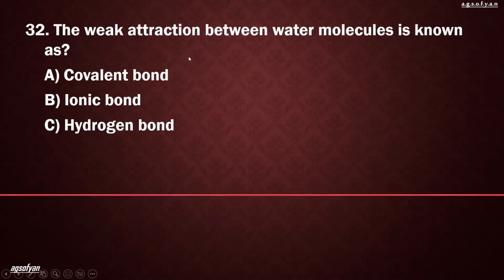The weak attraction between water molecules is known as, as already mentioned, this weaker type of bond, weak attraction: the hydrogen bond. That's the hydrogen bond. That's good.